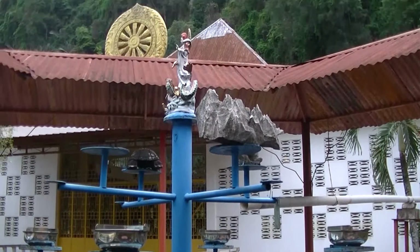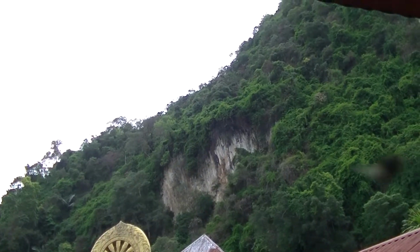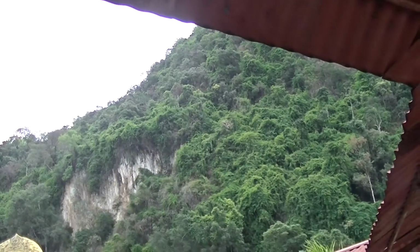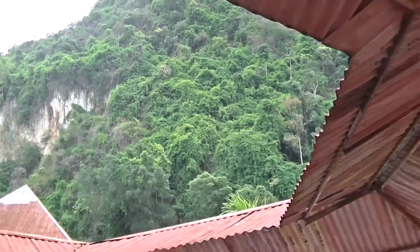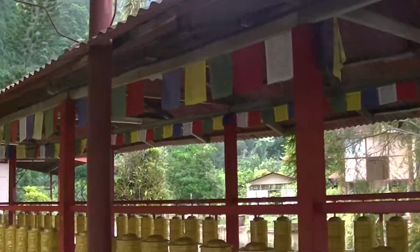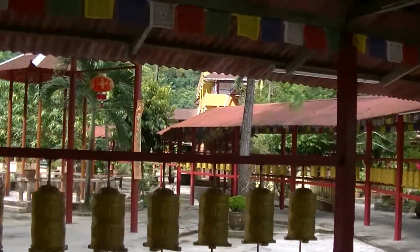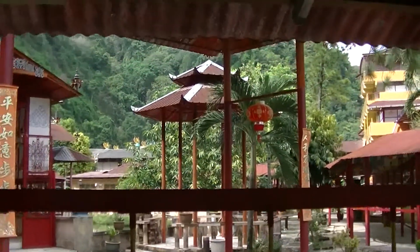There's a big rock. And this roof opens up to the sky. Very tranquil, very green, very nice. And it's a nice morning because it's still cool. And the sun is nowhere to be seen. Okay, maybe I'm in the shadow of the hill, which is nice.